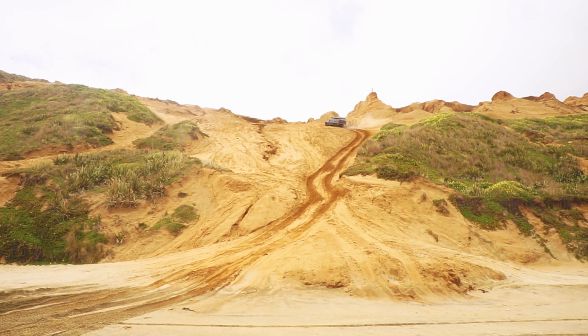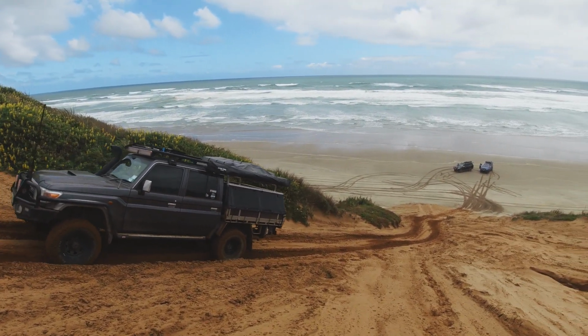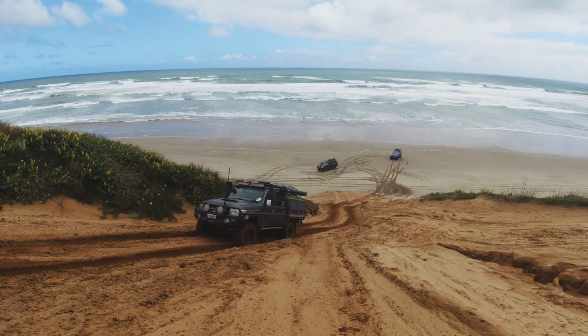He's got it, he's going hard, he's going hard. Oh, and sadly bogs it there. Oh, damn. The heavy weight just did not want to carry him. Lucky though, he's got the diesel V8 power, low gearing means you can slowly reverse down this thing. I would hate to be reversing my Jeep down here.